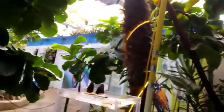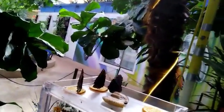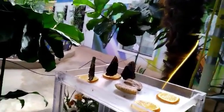In the wild, most butterflies get their food by drinking nectar from flowers. Here inside the pavilion, they provide the butterflies with slices of fruit. I see some orange slices and some bananas, and they're drinking the sugary liquid, the juice from these fruit slices.